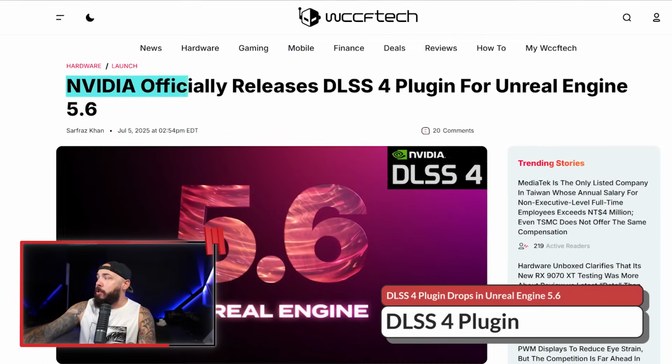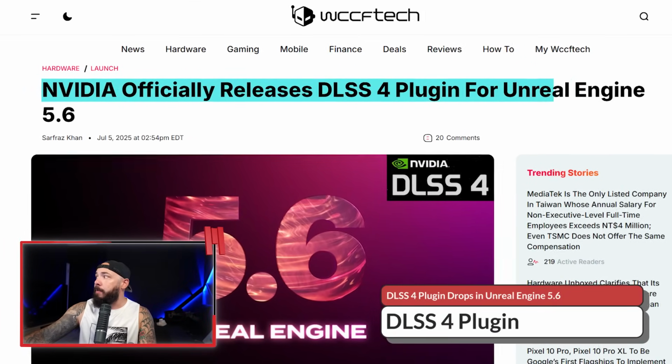Nvidia just handed devs a full DLSS 4 plugin for Unreal Engine 5.6, but will games actually use it, right? Well, let's find out, shall we? Come with me. Nvidia officially releases the DLSS 4 plugin for Unreal Engine 5.6. DLSS 4 is merge ready in Unreal Engine 5.6. Devs can toss in AI-enhanced frame gen with somewhat minimal effort now. Let's see what that means though.